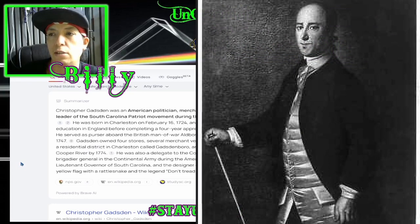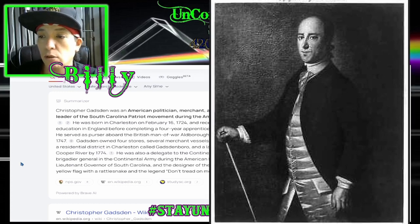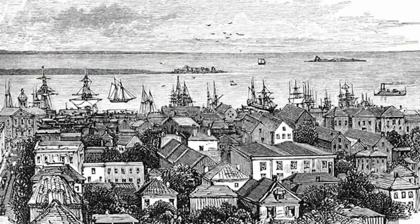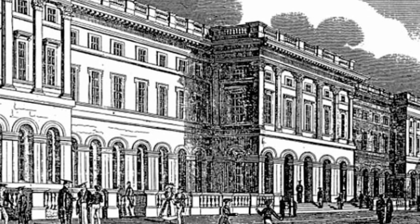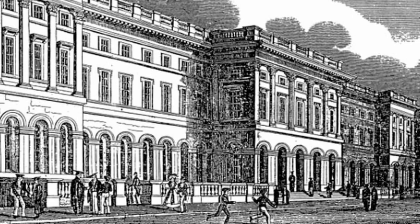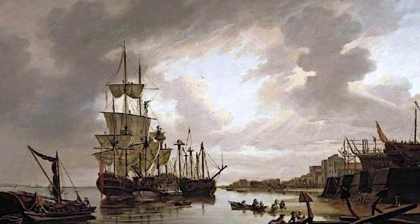So, let's start over here. Christopher Gadsden was the creator of the Gadsden Flag. He was an American politician, merchant, and the personal leader of the South Carolina Patriot Movement during the American Revolution. He was born in Charleston on February 16, 1724, and received a classic education in England before completing a 4-year apprenticeship in Philadelphia. He served as purser aboard the British man-of-war Aldeboro between 1745 and 1747.